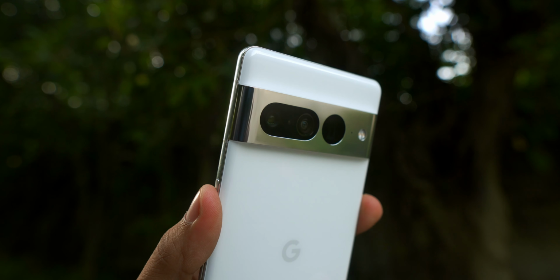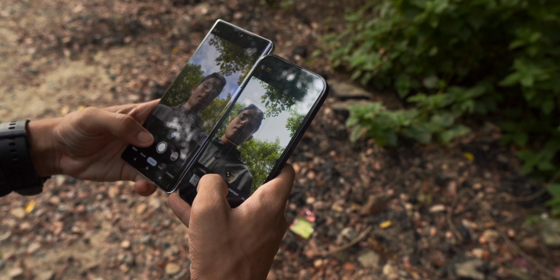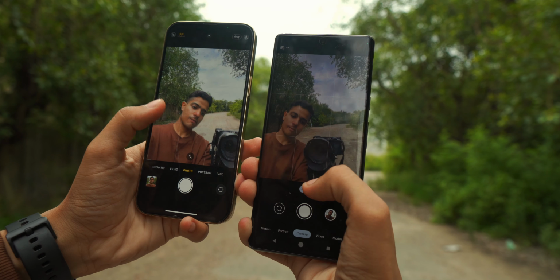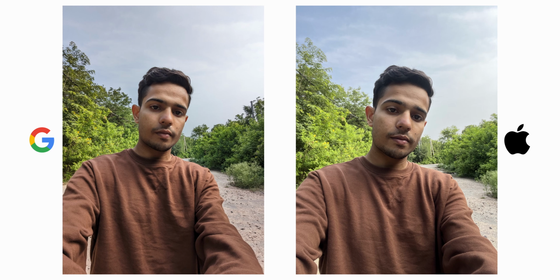Four issues with Pixel 7 Pro that Pixel 8 Pro needs to fix. First is the selfie camera issue. The autofocus needs to make a return on Pixel 8 Pro, because right now the selfies from Pixel 7 Pro are fuzzy, soft, out of focus, and the details are missing.